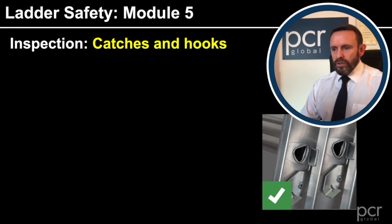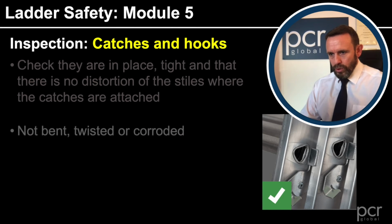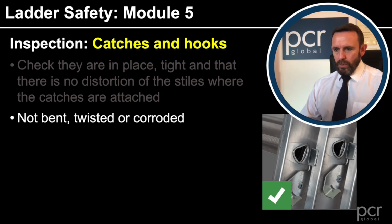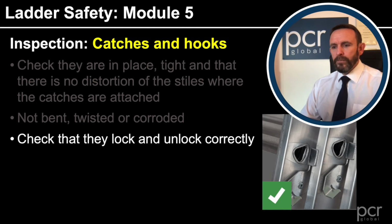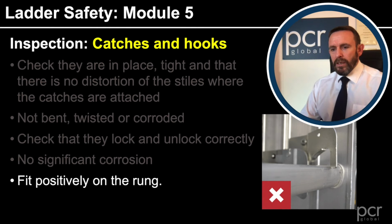Onto the catches and any hooks. So we should be checking that they're in place, they're tight, and there's no distortion of the stiles where the catches are attached. So really look closely. They should not be bent, twisted or corroded. We need to check that they lock and unlock correctly. Again, we're looking for significant corrosion and they should fit positively onto the rung.